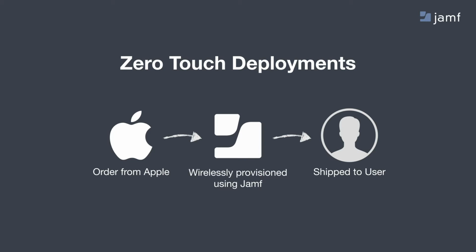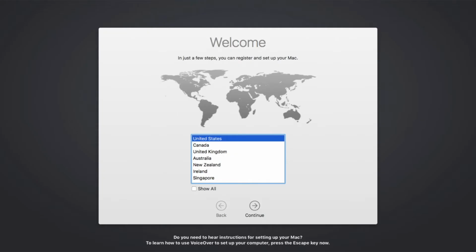Our largest deployment, IBM, used this model to deploy an average of 1,900 Macs a week. So they were able to deploy at that capacity Macs without having to touch each and every one of them. So this allowed them to order the devices, get them straight to the end user. The end user got to unbox that technology from the shrink wrap, and they were provisioned over the air. So let's see how this works from the end user's view.